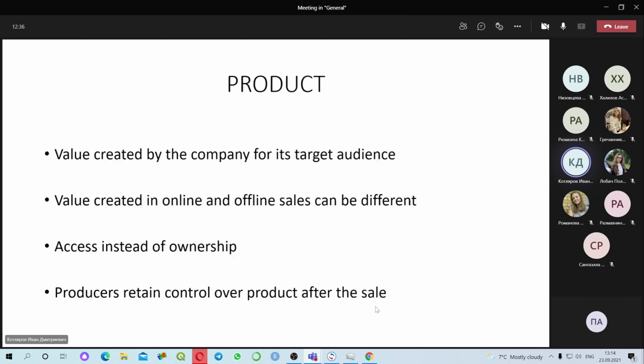Actually, we get access to atmosphere. We get access to some, how should I say, some mood which exists in this restaurant. Guys, do you understand it? But can we somehow value this mood? Okay, we value this mood by choosing this restaurant, first of all.